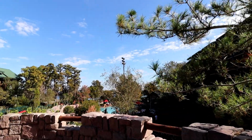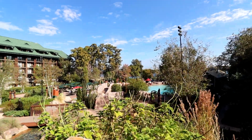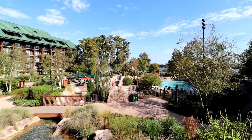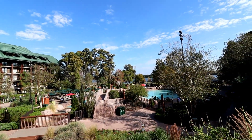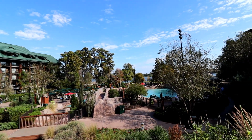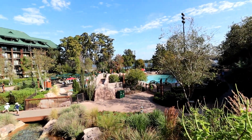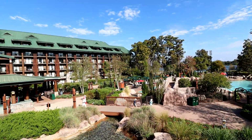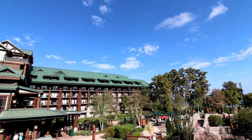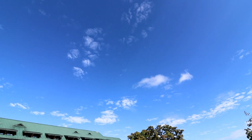Oh, look. Kids in the pool this time of year. It's the 2nd of December today, on a Sunday. Kids swimming in the pool there. It's beautiful. It's also a beautiful day. A few Toy Story cars.